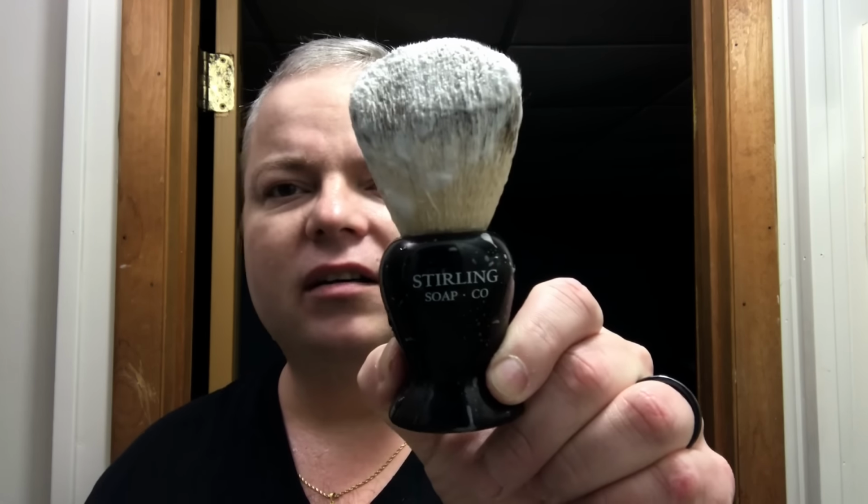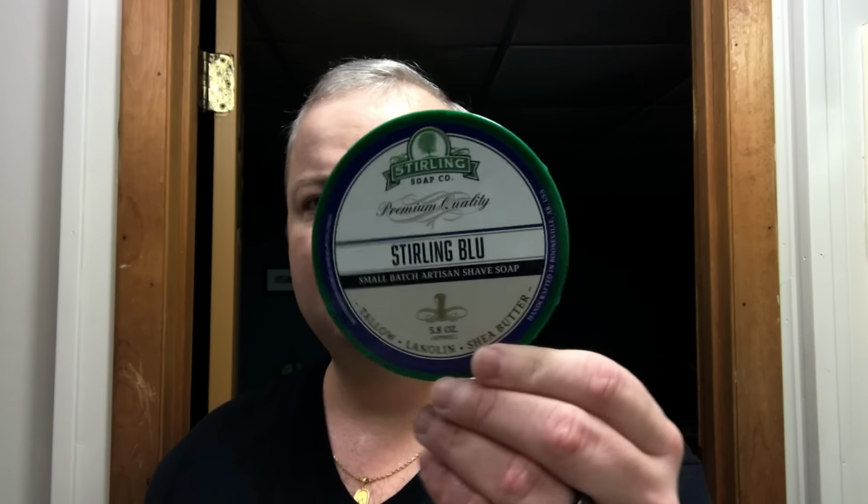So anyway, let's review the equipment real quick before we use the aftershave. Stirling Kong, still hitting the mark. Wonderful, inexpensive synthetic brush. Our 1971 black handled Super Speed was outstanding. And of course, once again, Stirling Blue, excellent, nice scent, great performance, great price, love it.